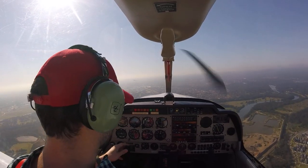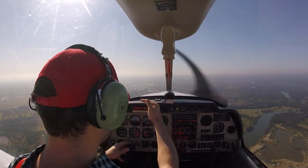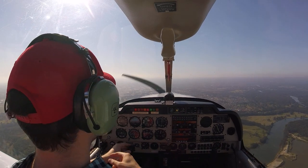Brakes have pressure, undercarriage is fixed, fuel pump on, fuel selection is on, pressure and contents, warning light, canopy, harness, traffic.